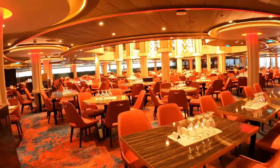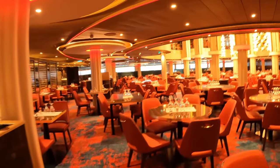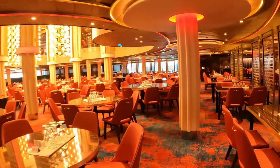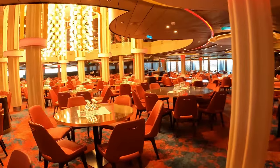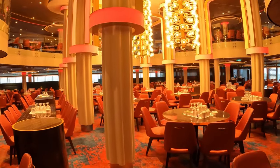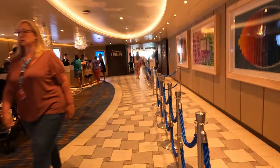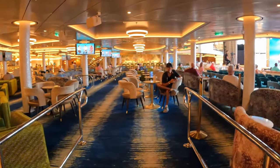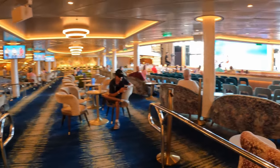The main dining room is not going to be open on embarkation day for lunch, but it will be open that evening. This is also your time if you need to take care of anything, if you want to change your dining time, or if you need to switch keys for cabins, or you need to set up your account or fix anything. Go to guest services now, you can take care of that. And that's it, that's embarkation.